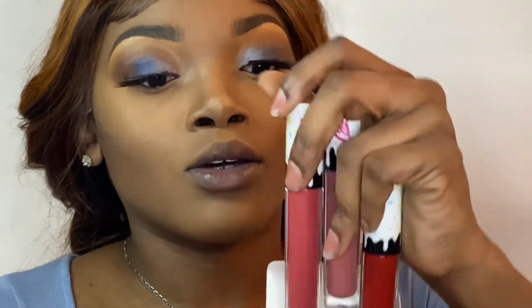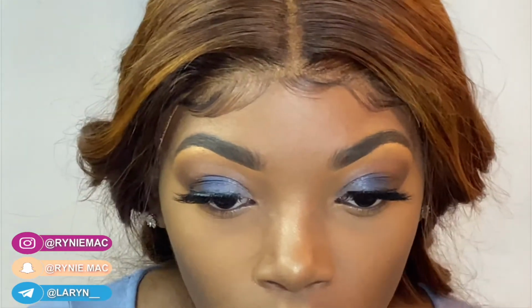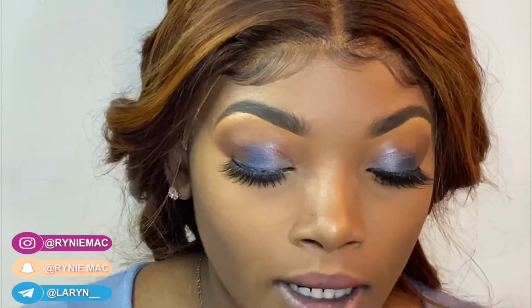I need my lip liner. I don't even know what happened to my lip liner, y'all. I'm mad because I really need it. We still going to use one of these, and I think the winner is the softest one. First impression, it smells amazing. But I don't have no lip liner, so I don't want to overdo it. But I'm gonna add gloss over it.